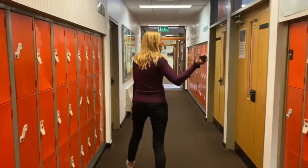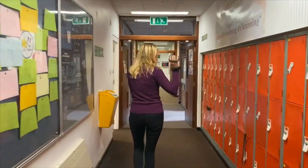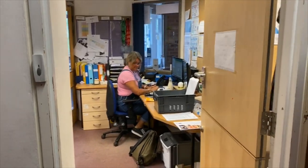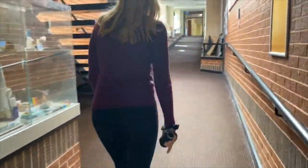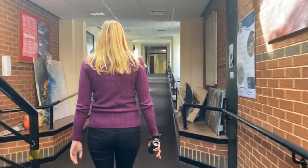The reason I'm holding this camera, by the way, isn't to film you guys. This is just because we were going to film on here, but we've decided not to use it. There's Miss Barnett in there. She's going to give us a wave. That's the attendance officer. Some of you might meet her over your years. I hope not. But she's in her main office there working today. And then we've got, when we carry straight on, the main corridor through school.